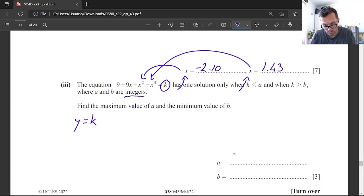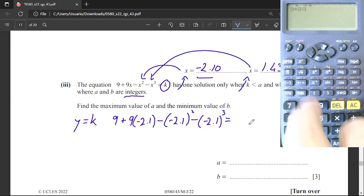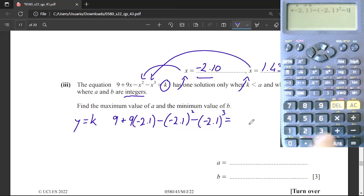Right, so 9 plus 9. First one here, minus 2.1. So minus 2.1 minus minus 2.1 squared minus minus 2.1 cubed. Bring back that calculator. And let's put that in. 9 plus 9, negative 2.1. And that gives us, remember I've shown you on the sketch, minus 5.049. That's how we find the y value.